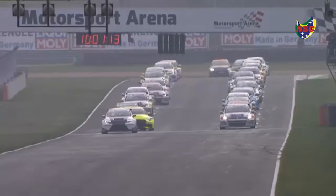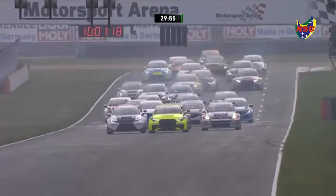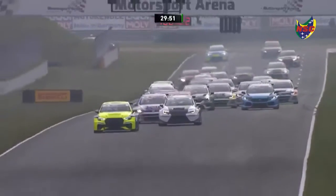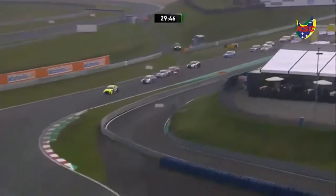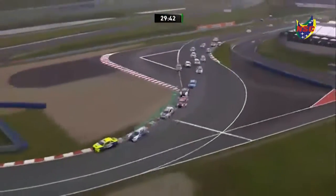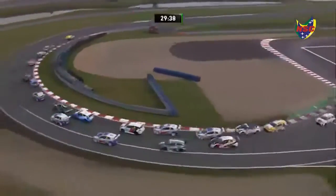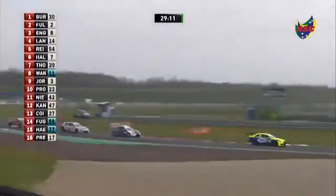As the lights go out, it's a blistering start from Antti Buri. Is it too good a start? He splits P1 and P2 and finds himself in the race lead before he even makes it into turn number 1. So a fantastic start from Antti Buri then in the Audi. He is P1, P2 is Petra Fullin, P3 is Luca Engstler as the cars make their way through the first sequence of turns here at Oschersleben in their second race in ADAC TCR this weekend.